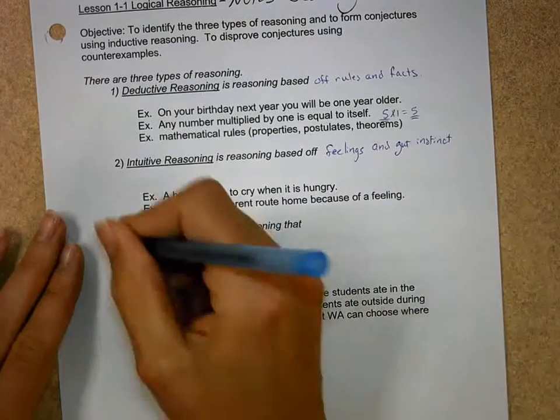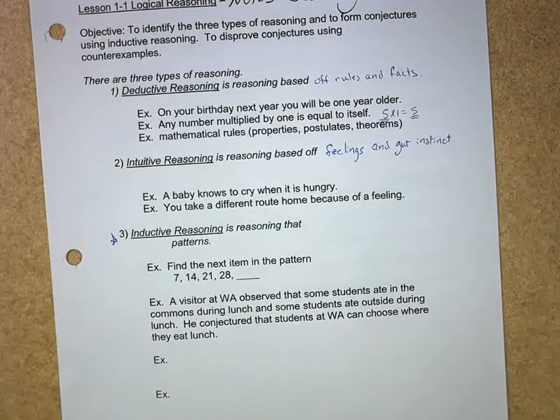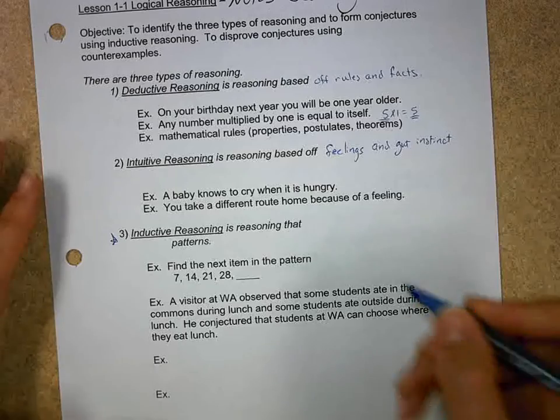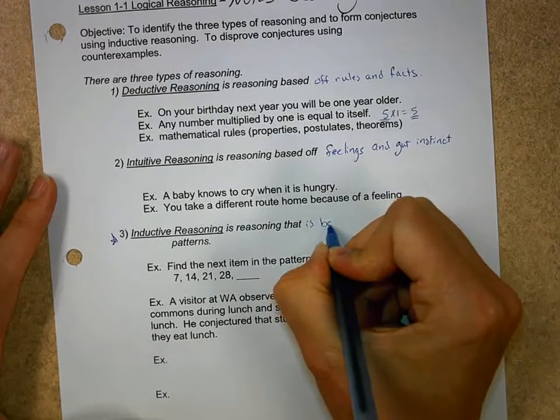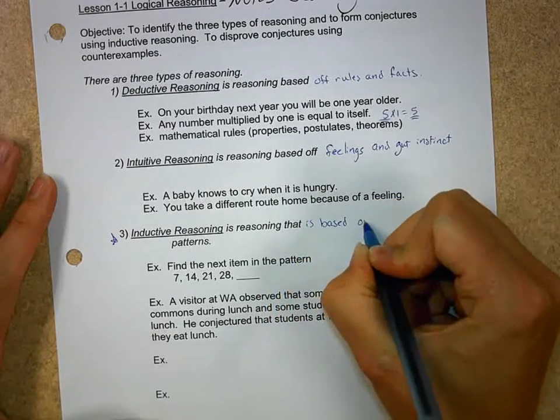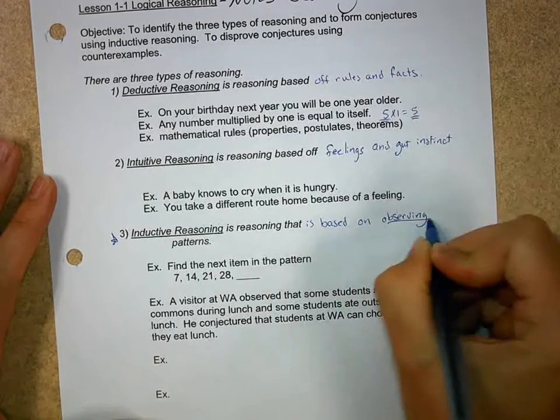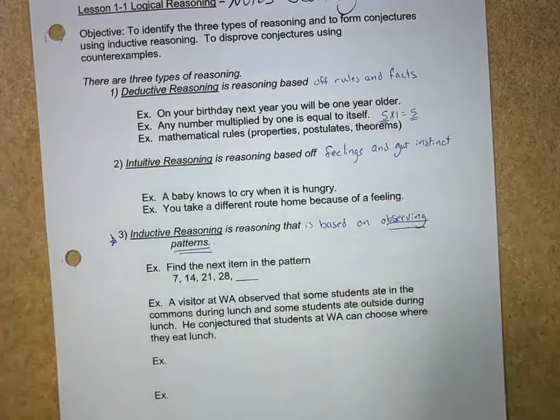Another one, and today is what we're really going to be focusing on, is inductive reasoning. And inductive reasoning is the most natural reasoning that we do as a kid or as an adult. We just look around and we observe. Inductive reasoning is reasoning that is based on observing patterns. So we observe patterns. Now understand, that means you're looking, you're watching, you're taking information in.